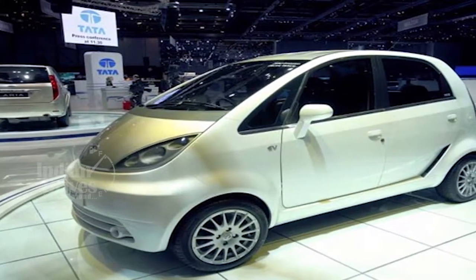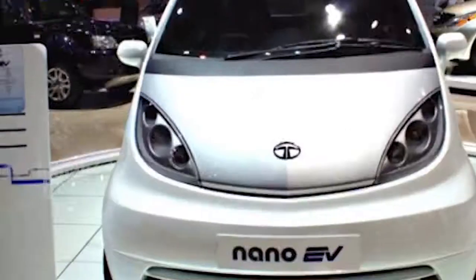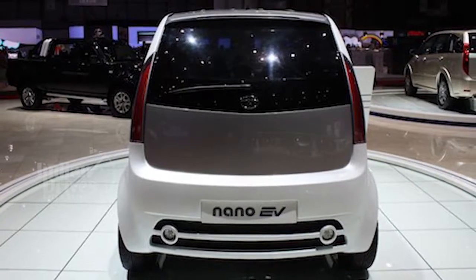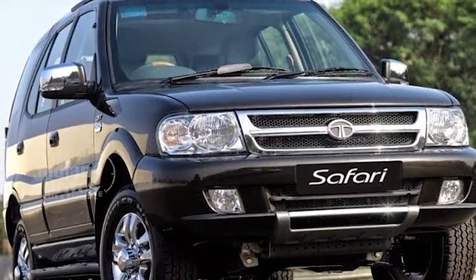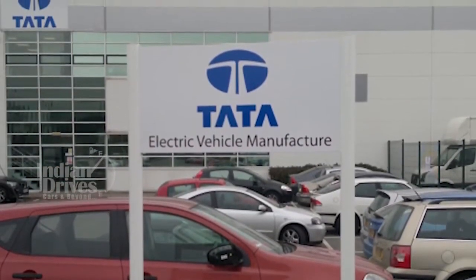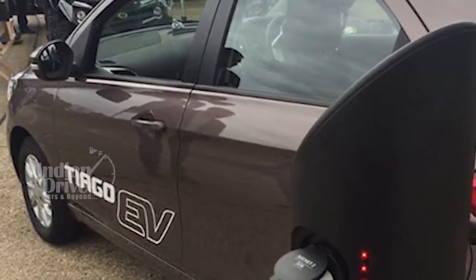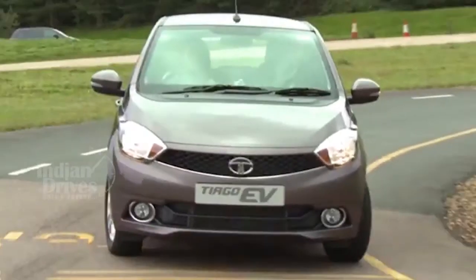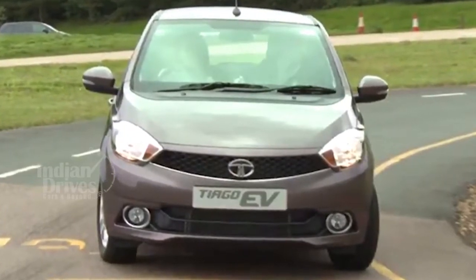Tata had showcased the Nano EV at the 80th Geneva Motor Show over 7 years back. The car used super polymer lithium-ion batteries and had a driving range of up to 150 km per charge. The Safari maker has been developing electric vehicle technologies through the UK-based Tata Motors European Technical Centre. It recently unveiled the Tiago EV, which comes powered by a 115 HP motor that offers 200 Nm of torque and comes with a range of around 100 km on a single charge.